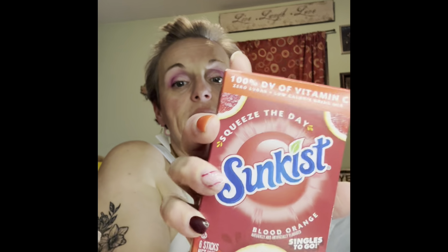Let's see. Oh, I got some more of the Blood Orange Sun Kiss. This is delicious, y'all. I'm just saying. If you like orange, you should get you some of that. You should get you some of that, like, with a quickness.